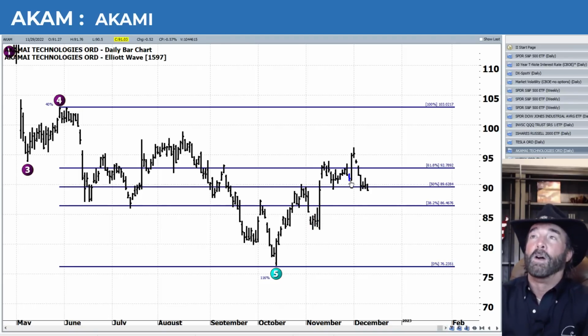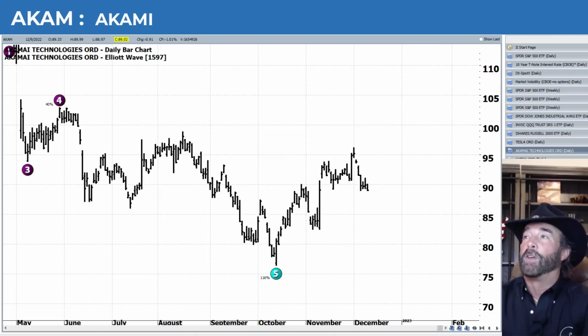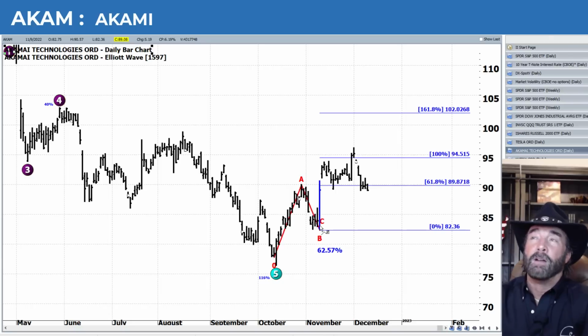So what we look for within Akamai is, where's the next directional move going to be? You can also see, here's another one of those zigzag patterns we've talked about, right at a 61.8% B wave correction. That means 100% extension on the C wave, and that's exactly where it went. And then it's come back down and tests the previous fib level. I mean, Akamai is just a poster child right now for Elliott wave.